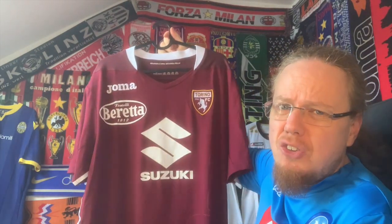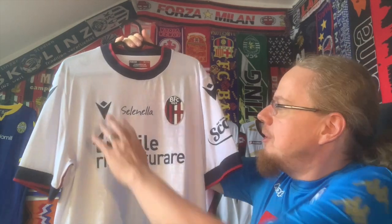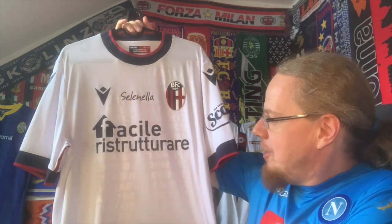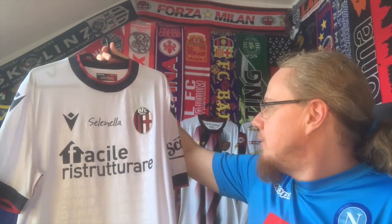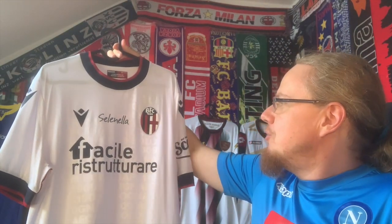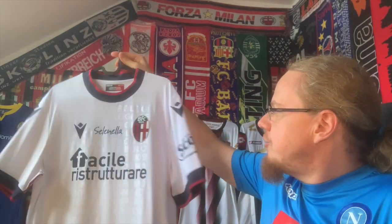But that's small potatoes. Moving one season further, in my previous Italian video I showed you my Bologna home shirt. So the recently acquired away jersey, there's an unpacking video where I explained to you the two towers that are hidden inside the structure. I wanted to have a white Bologna jersey. This one seemed to fit the bill quite nicely. I think I got it from Classic Football Shirts. It's a really nice shirt overall.